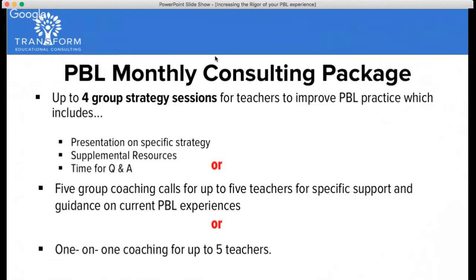Or another option is one-on-one coaching for up to 5 teachers as well. That won't involve as many sessions, but with that one-on-one coaching support, if you are a teacher you can probably identify if you need that kind of support, and talk to your school leader, instructional coach, or curriculum coordinator. And if you're a curriculum coordinator or instructional coach, this is a good opportunity for you to provide that support for your teachers.